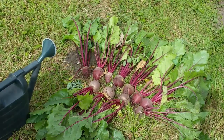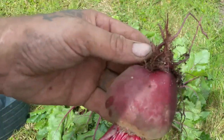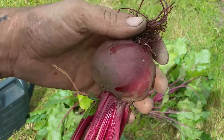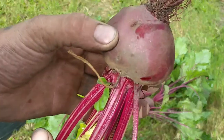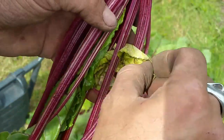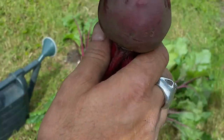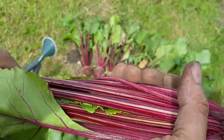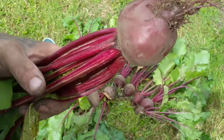Nice sized beet. As you can see, it's the size just bigger than a golf ball. You want it to about 2 inches across, 3 tops, because as soon as that gets over 3, then they start to get woody, apparently. I'm not saying because I know, but I'm just saying because that's what I've read. So yeah, 2 to 3, no more than 3, because they go woody. And there we go, that'll make some nice pickled beetroot.